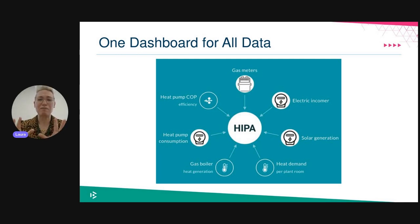HIPAA is the center for all the data, and you can see the kind of information we can push into HIPAA. So you've got your gas meters, you've got electricity meters, which are both incoming electricity and solar generation meters. You can have an export meter in there. You can have heat demand on particular plant rooms. Even if you have 30 plant rooms on a site, you can get a heat meter in or use an existing heat meter. All of that data, kilowatt hours generated, can come into HIPAA.